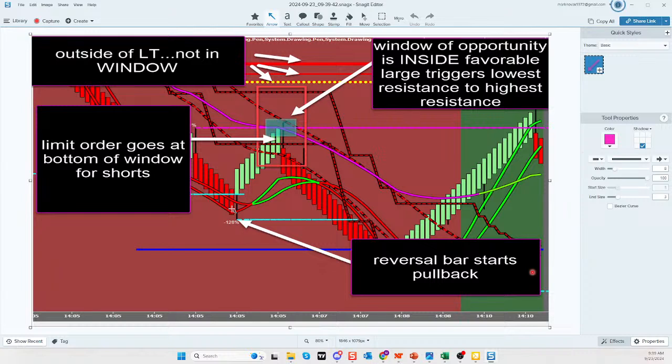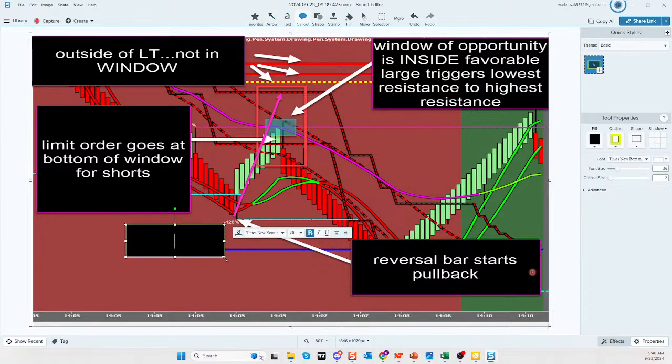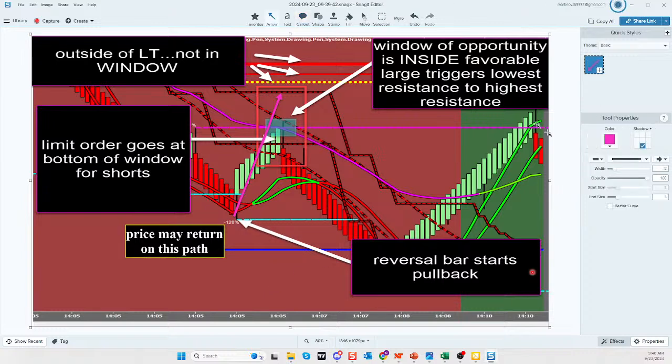The reversal bar says that the small crowd is fighting. I expect them to be able to push somewhere from the bottom of the triggers to the top of the triggers. So the pink line is where I expect price to go. Price may return on this path, that distance. And then I'll change colors. And I expect the area inside to be the spot where the bounce happens.